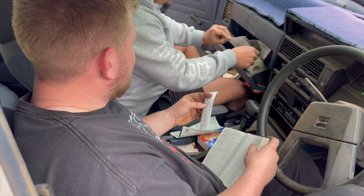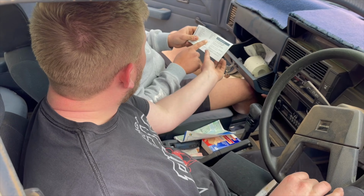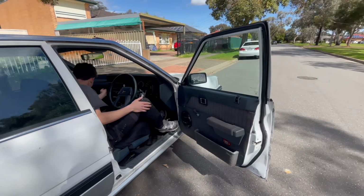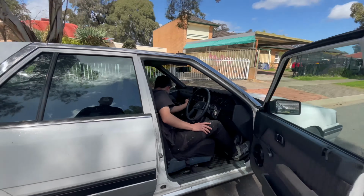Rego paper. Yes, lad. 1988. White missing. That's the rego plate, isn't it? Oh, yeah, no shit. You can actually hand control and everything. So is that the lift or something? Yeah, it looks good, eh?